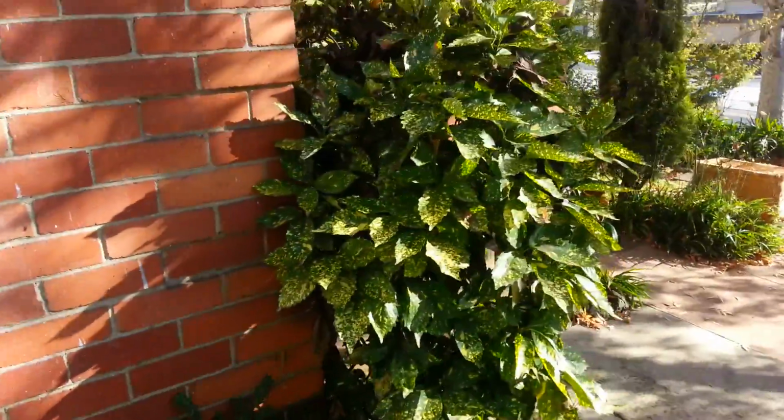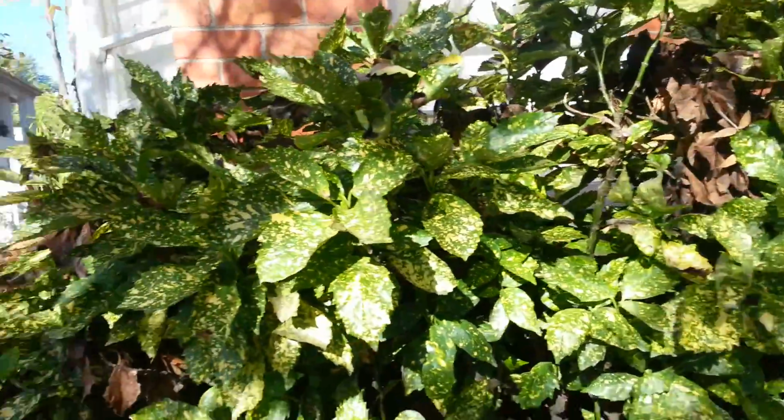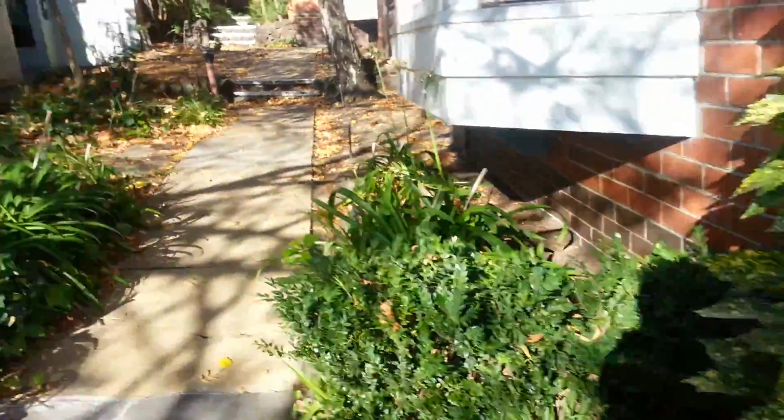This tree in the corner is commonly known as a gold nugget bush or gold speckle bush. Fairly low maintenance. This one just needs a bit of a prune and maybe a feed. The biggest problem with this property is lack of water, so that needs to be resolved.